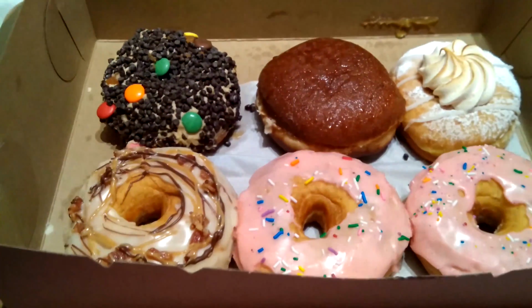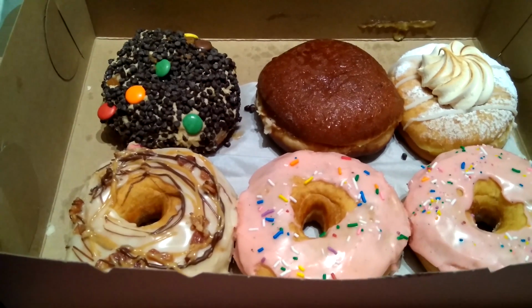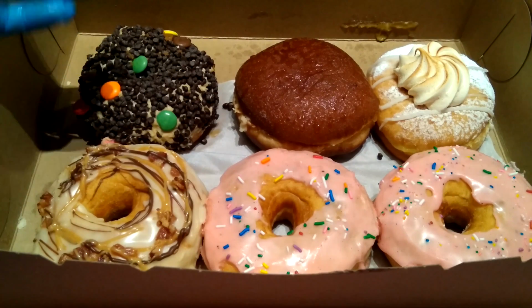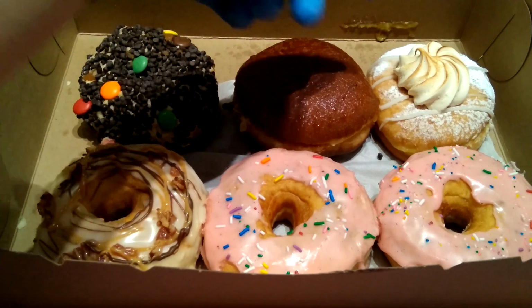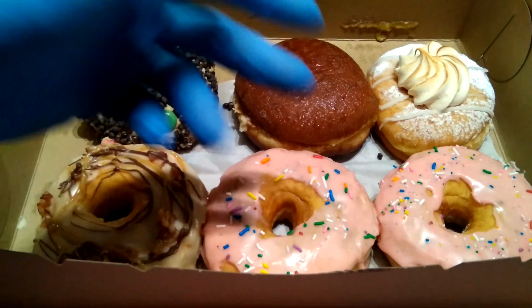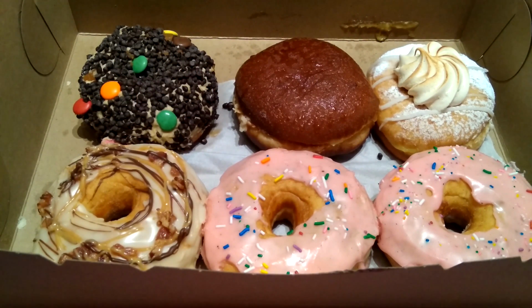Okay, so here's the moment you've been waiting for, and here they are. Don't they look amazing? Okay, so we have the cookie dough, the Creme Brulee, the Pucker Up Sucker, the Sappy Pig, and 2 Homer Simpsons. There were others such as Blueberry Lime, the Caramel Salt and Pepper, and the Triple Chocolate, but either they were eaten already or I didn't bother getting them.